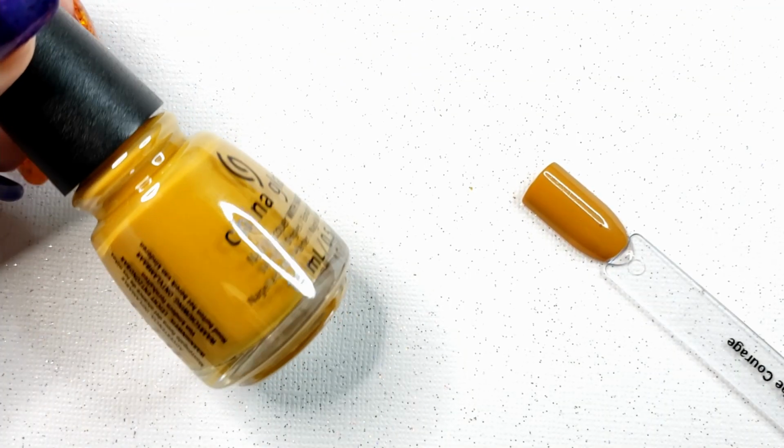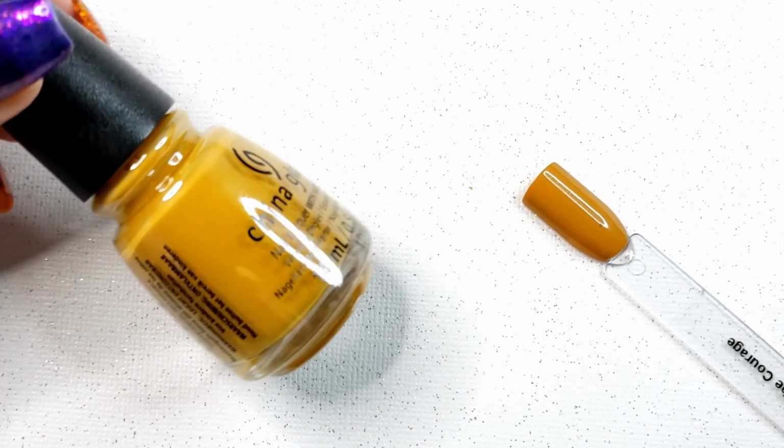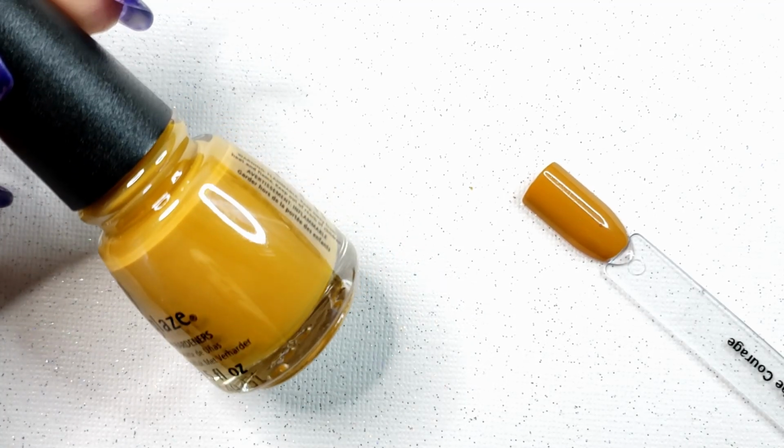And this is pretty much everything I had hoped it would be. I love this color. I like this kind of yellow against my hair.